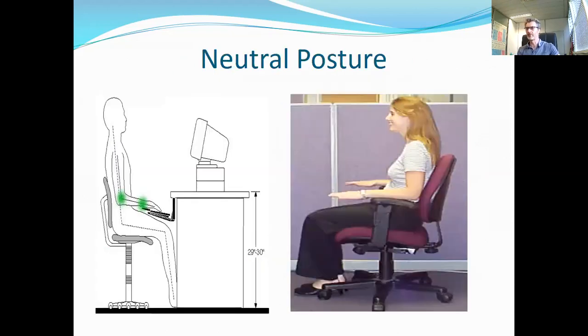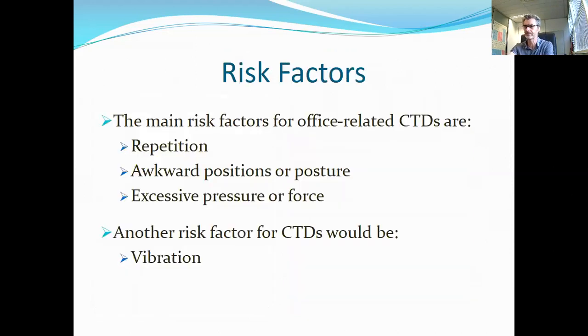This is a normal, neutral posture. If you've got a good chair, it's going to support your lumbar spine once you get the correct height, and support the upper back, and you can see the dimensions there. The knees are slightly lower than the hips and the feet are on the ground. You might need a footstool or a pedal if you're smaller and need some help there. I'll go through the dimensions in a minute.